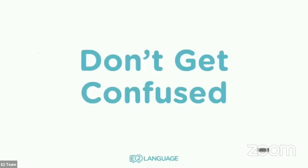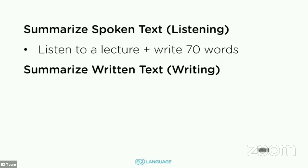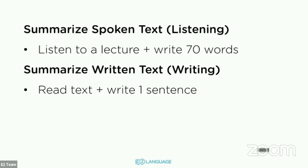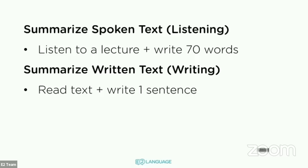All right, first of all, don't get confused, because in the PTE there's summarize spoken text, which I've just described, which is a listening task where you listen to a lecture and write 70 words. There's also summarize written text, a similar title, but this one's for writing. That's where you read the text and write one sentence, very different. In summarize spoken text, we're not writing one sentence, we're writing multiple sentences. In summarize written text, you write one sentence.